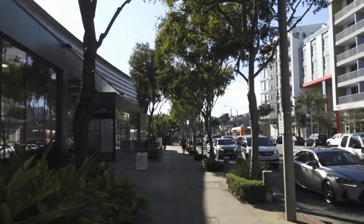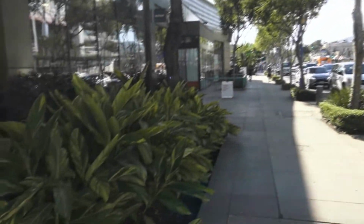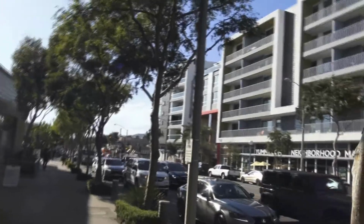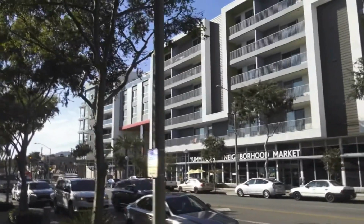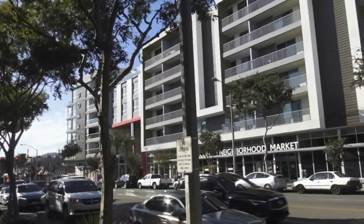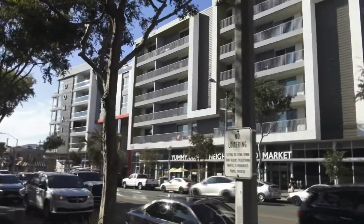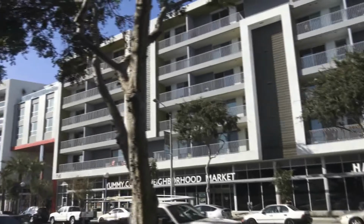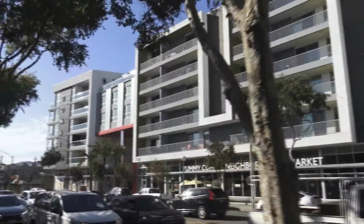Here we are in West Hollywood. At long last, we made it to West Hollywood, buddies. And this is incredible. We need to check out these apartments. These apartments are really good, but don't be surprised, they're a lot more expensive than you think they are.